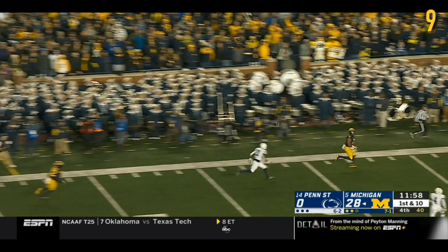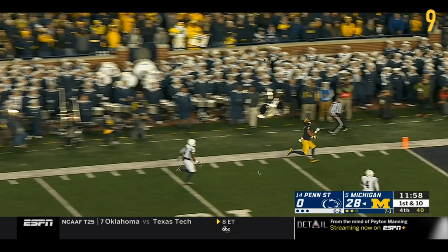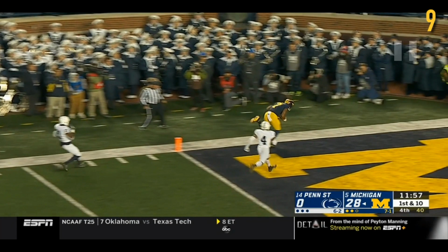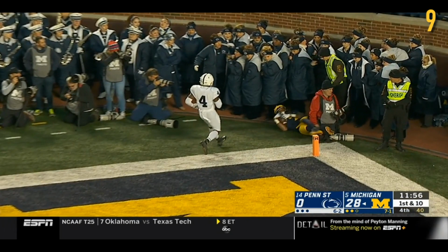I don't know what this guy's thinking. His entire job is not to let him get over the top. Number 4 is late to react as well, and Tariq Black shows great hands. Great speed. It's just great to see him back after the injury. He makes a great catch, and hopefully he'll get a touchdown next game to make up for it.